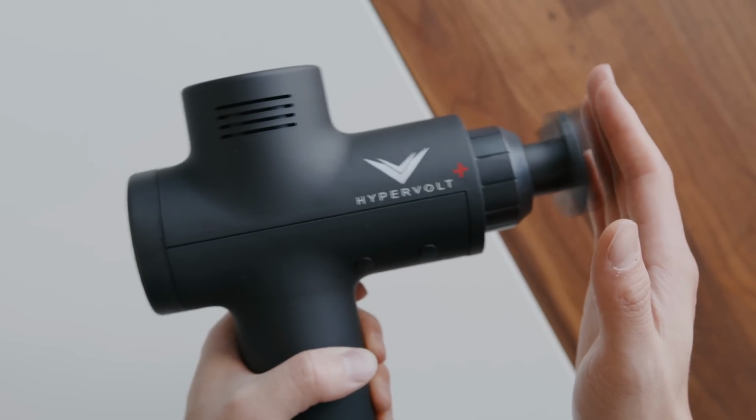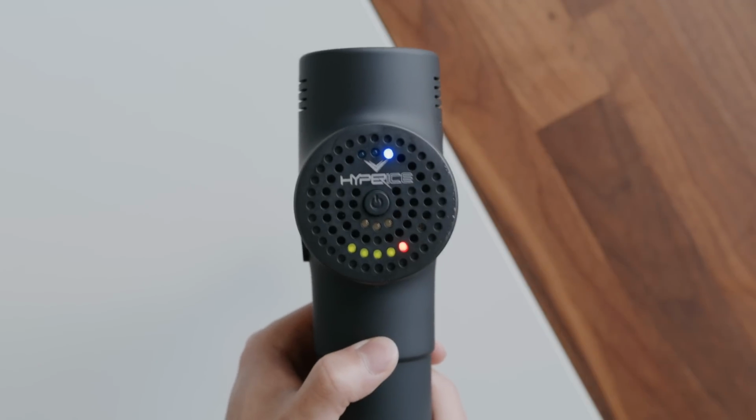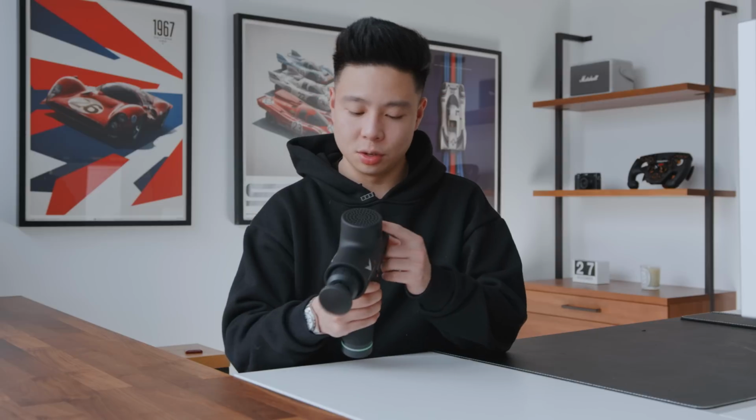To use it, just go ahead and turn on the main switch on the bottom, and you'll see this green light right here. It will give you the battery levels, and after a few seconds of turning it on, it will be able to start pressure sensing. So this is the lowest option, the mid, and this is where you're getting 3,200 percussions per minute. This gift right here comes in at a price of $399, and they also have a smaller option available.